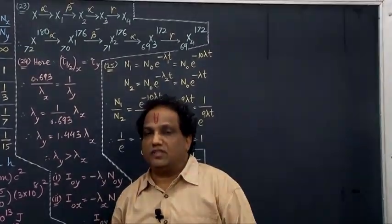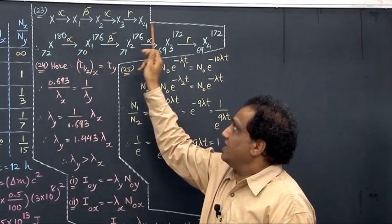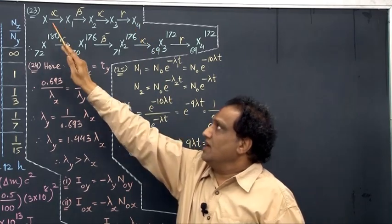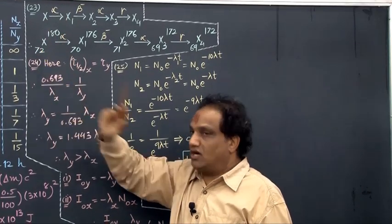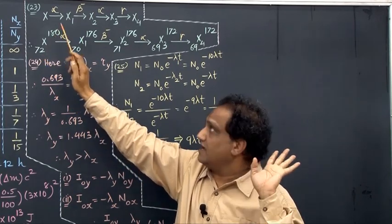Now read the statement of number 23. Read it? Again they have given one such reaction and they have asked the atomic number and atomic mass number for the last element. Let us find out. For the first element, I am taking the atomic number and atomic mass number they have given in the statement. Atomic number they have given 72, atomic mass number they have given 180, element is X.